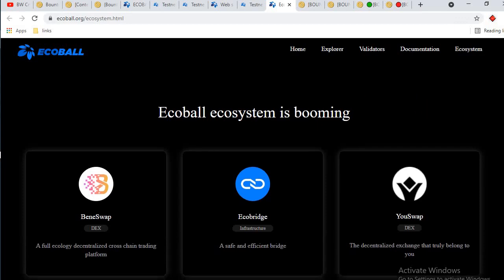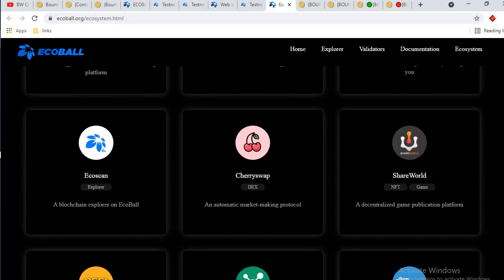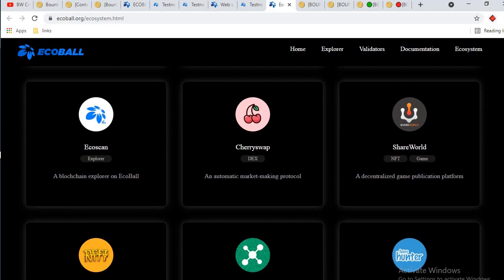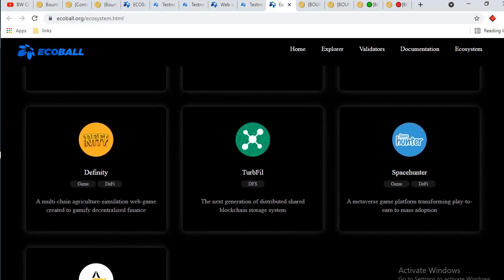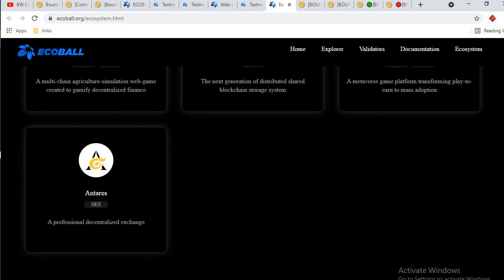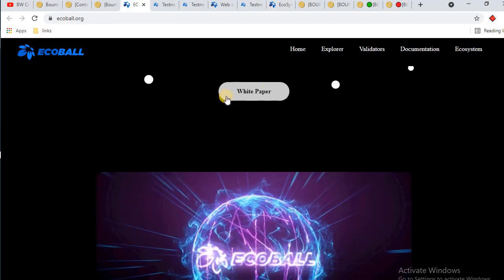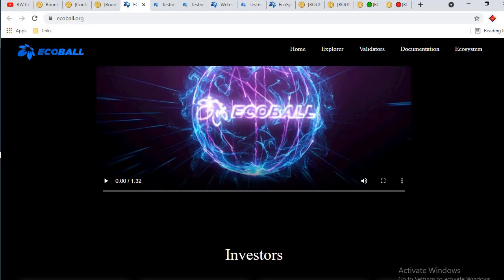When you click on ecosystem, this is the EcoballChain ecosystem page. They work with different blockchains. As you can see here: Benny Swap Desk, EcoBridge, USwap, EcoScan, CherrySwap, ShareWorld, Infinity, TUFi, Hunter and Address Desk. You can also read their white paper here, and this is the ecosystem presentation video. Play this video and you can watch it.